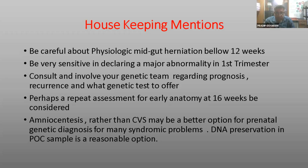Brilliant. So that's why I have added DNA preservation of the POC sample, if indicated, is a good option. Devashmita, you were trying to say something? I want to ask sir 2 questions. Khurana sir, is there any time? Sita? Only one, make it quick, question. Devashmita, only one question, please.